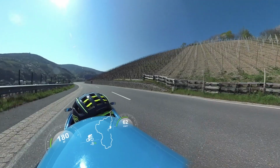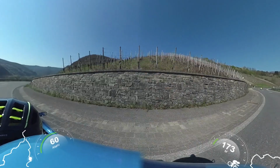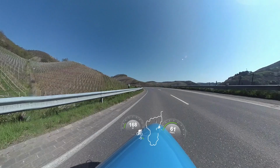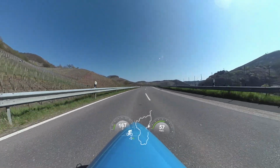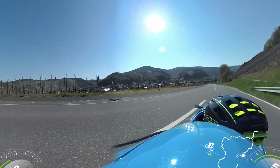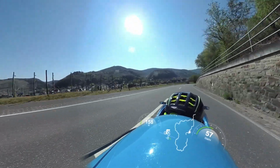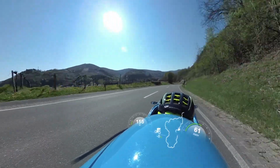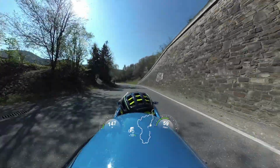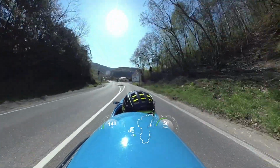Isn't this nice with the vineyards to the left and right? I really like this valley, and it's actually very close to home. It's only about 25 kilometers from home, and you're into this beautiful scenery. The village you see to the left, or town maybe, better call it a town, is called Dernau. It's one of the well-known wine villages along this river valley.